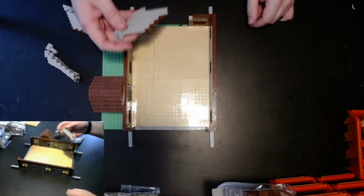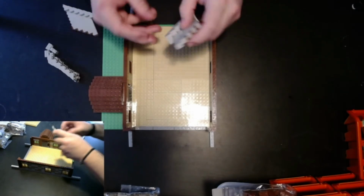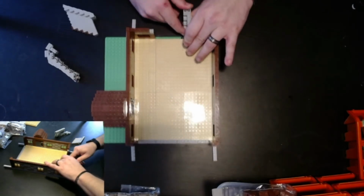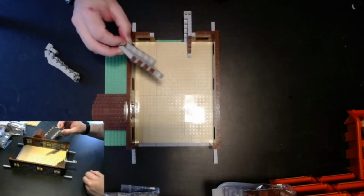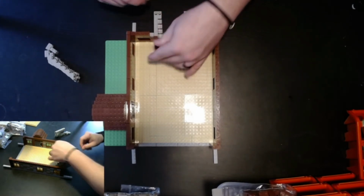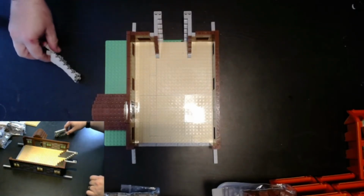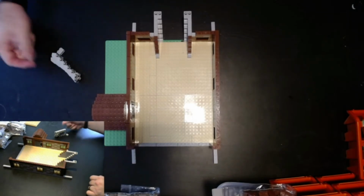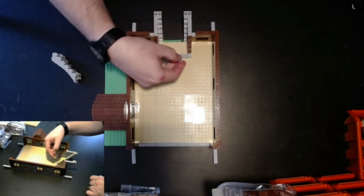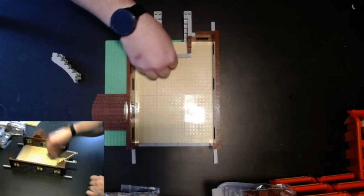Anyway, yes, there it is. And that one then installs in there, just like that. Obviously, same again, other side. Goes in like that. I've added the 1x1 plates to give it a bit of definition. Pop the masonry pieces in there.